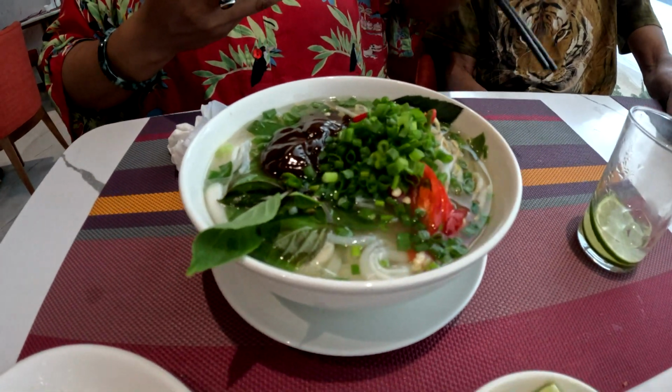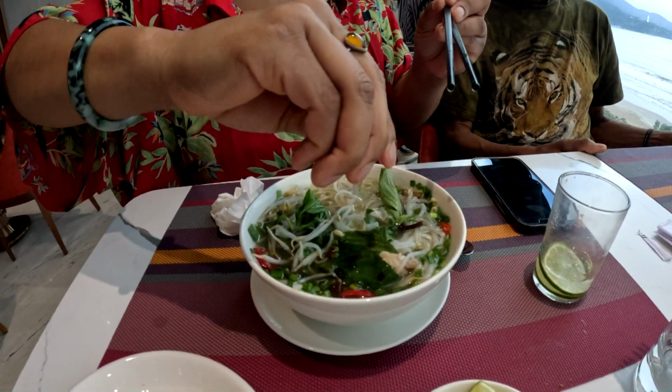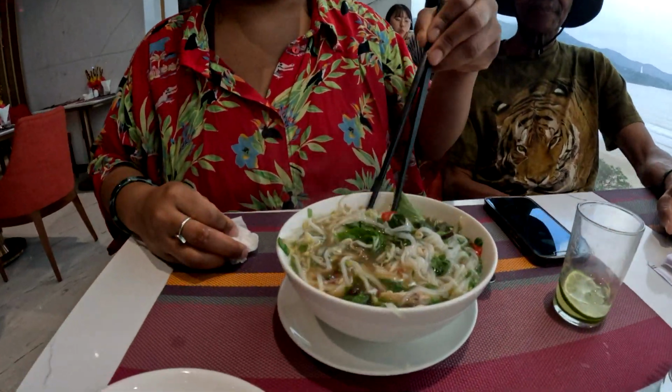There's a little fellow who took your picture last night. Stir that up. Oh, look at that. Lift up the noodle. You got to lift it up. There you go. See? Bean sprout, noodles, and herbs and spices. And it's delicious. Try a little broth. Now the lime going in for that tanginess and sweetness, so flavorful. What else do you want to say about it, Laura? I think it's delicious. It's clean. Yes. And never salt your soup before you eat it.